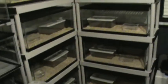So yeah, I thought I would just show you guys some of the clutches we had going on here. As you see, my table is full. I still have a couple girls that are going to double clutch. We have some females set up over there yet.